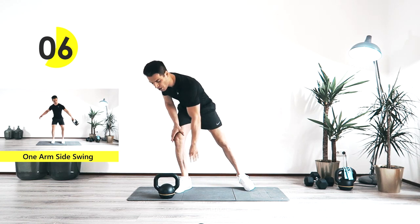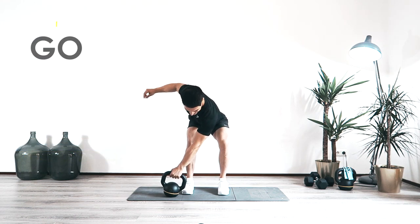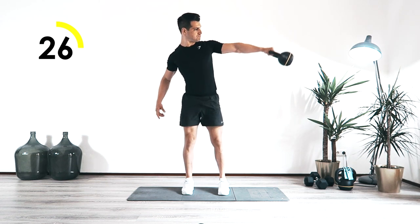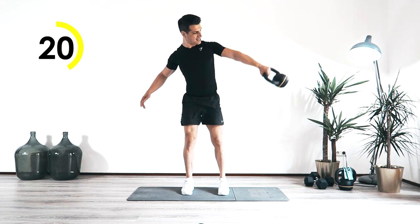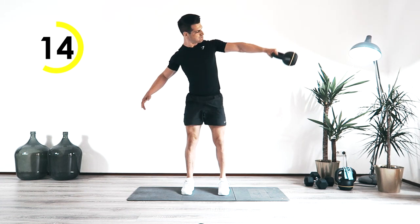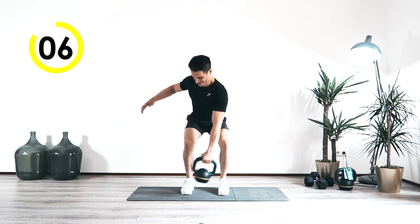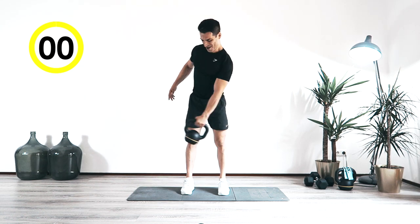We're gonna be doing the one arm side swings in 3, 2, 1. Hip to the side, down, side, down. Use the other arm for balance. Oh, this one is really challenging, especially for your back muscle. You're gonna stretch it a lot. And up. 2, 1, perfect.